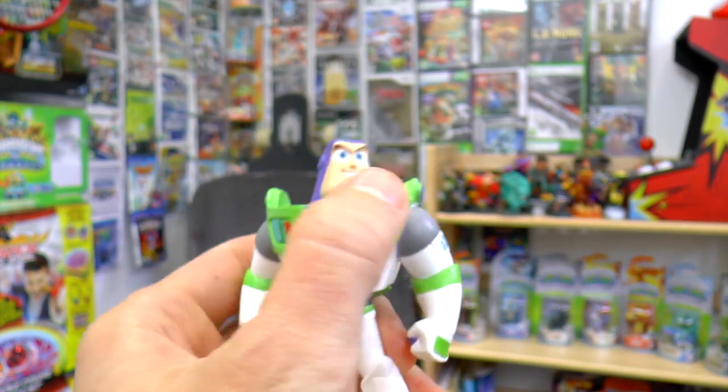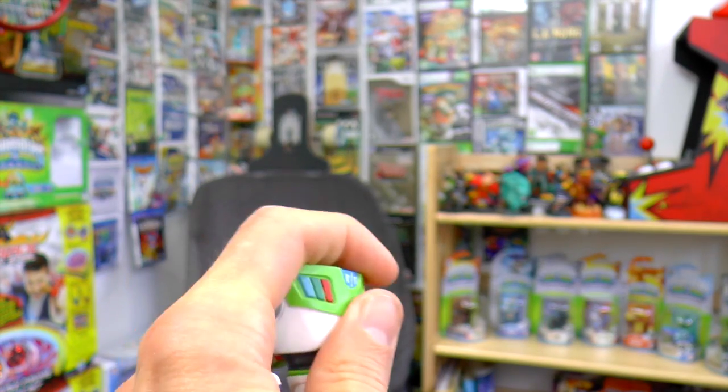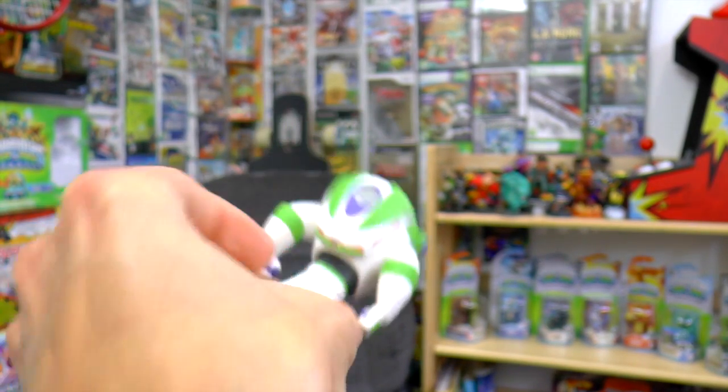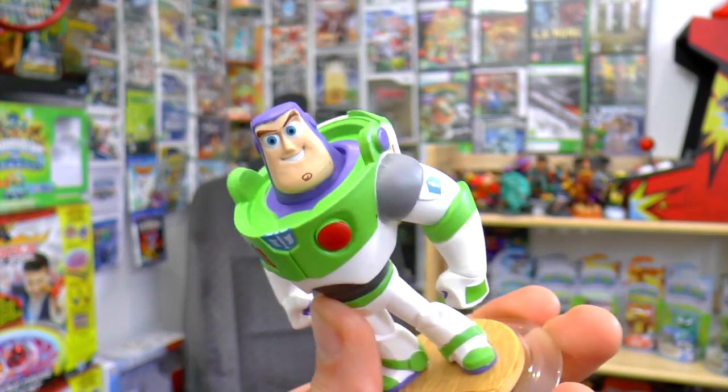Now, obviously, not unlike other toys, none of this actually functions, and he doesn't have his visor there because it can't actually move. But it's a really nice figure to grip, he's going to be a character that I'm sure my kids will enjoy playing with his jetpack, and he'll be flying around their rooms before long.